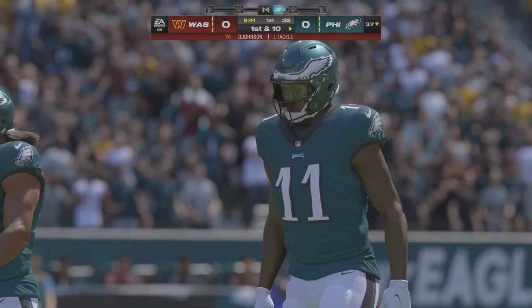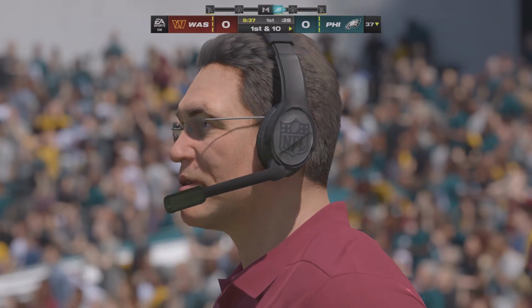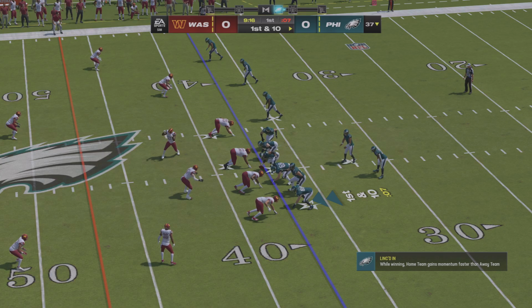Every coach we ever talk to says to his team before the game, quick start, guys. Let's get out of the gate fast. How about that? They took his lesson to heart, didn't they? They did exactly that. A nice diving catch here on the game's opening drive.